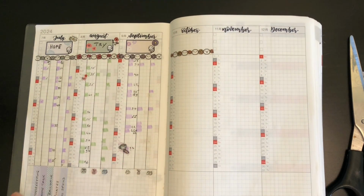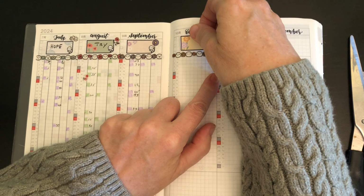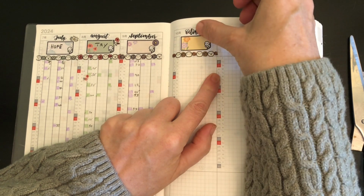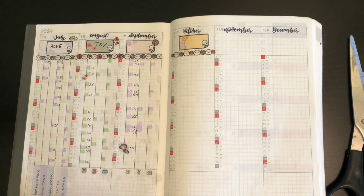Oh, I love the colors for this month. Fall's my favorite, and September's been all right, although a lot of rain the last little while. But I'm looking forward to getting into that nice, cooler, dry fall. There we go. And I think I usually grab one of the little flower stickers that goes with this.